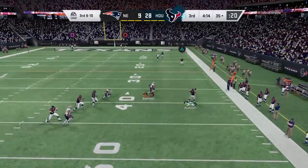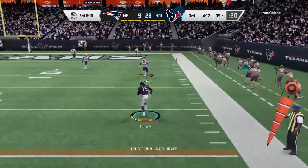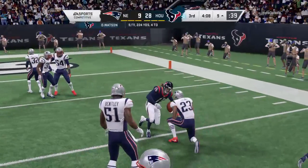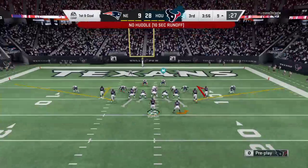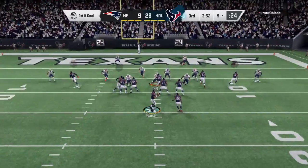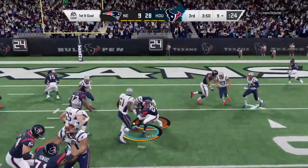Flush to his right. He finds his target, Fuller, and they move this all the way down to the 9. They're able to convert on 3rd down, and that sets up a 1st and goal. Looked like the defense put pretty good pressure on him, but he's able to flush out to his right.